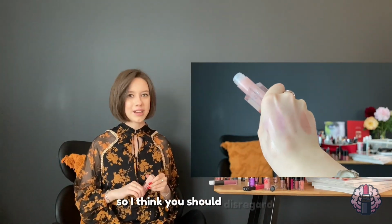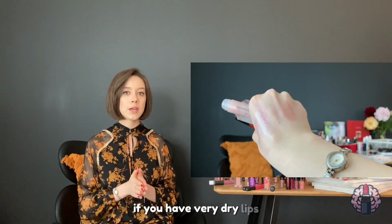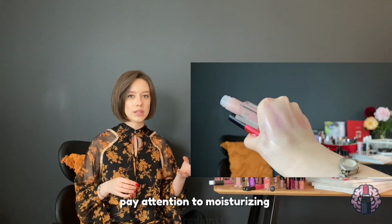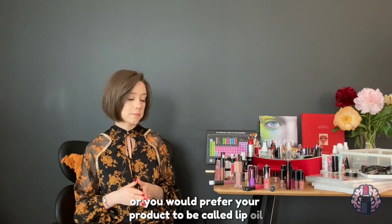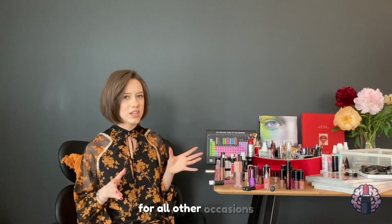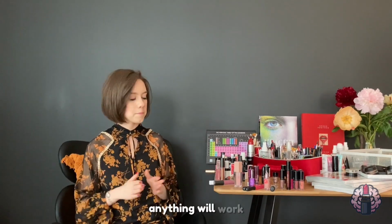So I think you should disregard the way it is called. Once again, it doesn't matter that much, but you should just look at what exactly this type of product is. If you have very dry lips, pay attention to moisturizing ingredients, or you would prefer your product to be called lip oil. For all other occasions, if just slight moisturizing is enough, anything will work.